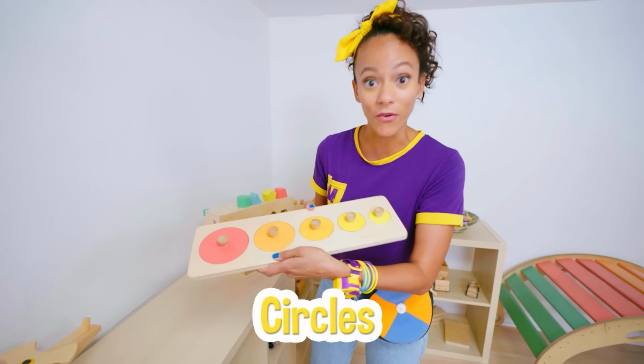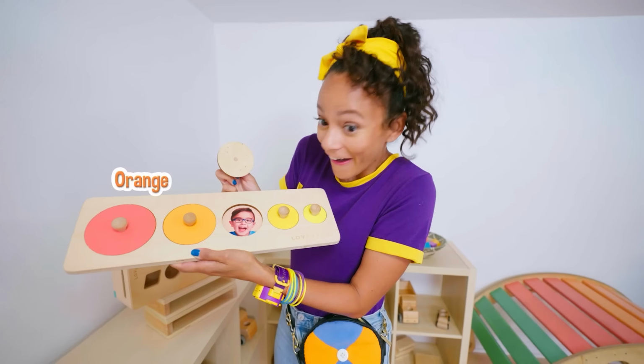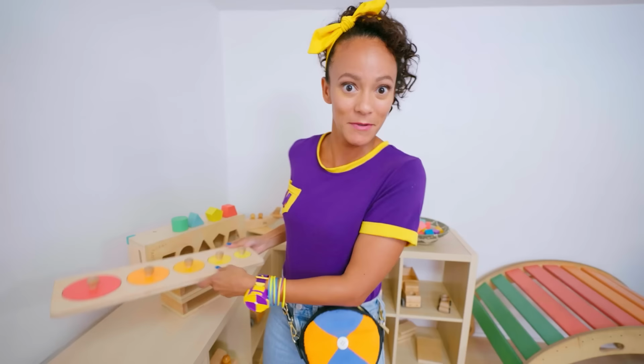See a red circle. Oh, hi. Nice smile. And see what's under the orange one. Oh, another friend. Hello. And another orange. Hi. Oh, cool blue glasses. And let's look under this yellow one. Oh, hi. And look under this other yellow one. Oh, hello. I didn't know there were gonna be friends in there.